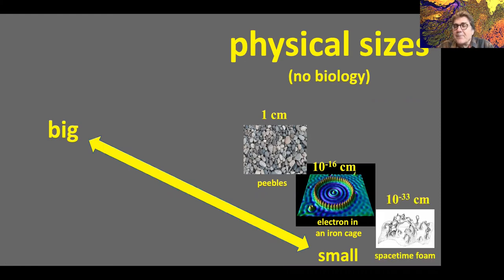And then that is what space-time foam might look like. We don't know exactly what it looks like, but that's an artist's portrayal. That's as small as we can get and still say we have some idea of what's going on. Any smaller than that, I guess it's just space-time foam all the way down. It doesn't have any smaller structures that we know of in physics. But let's go to bigger sizes now.